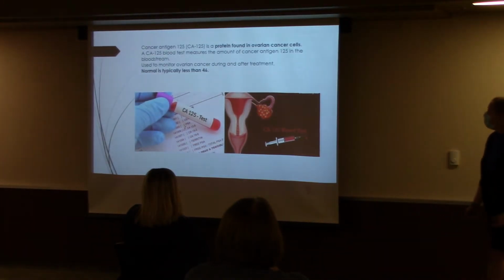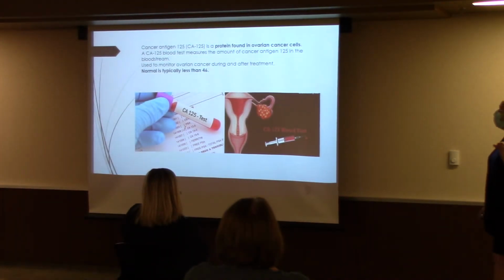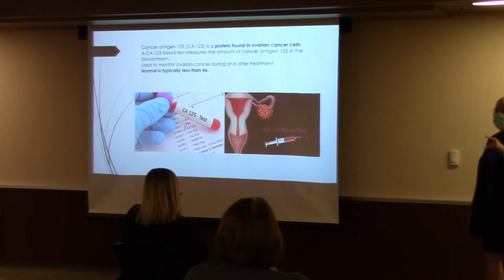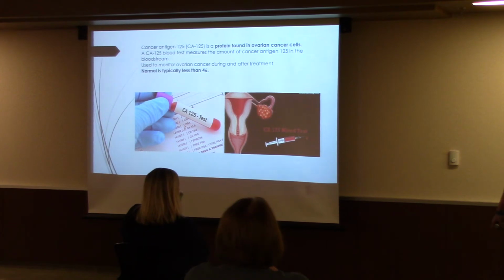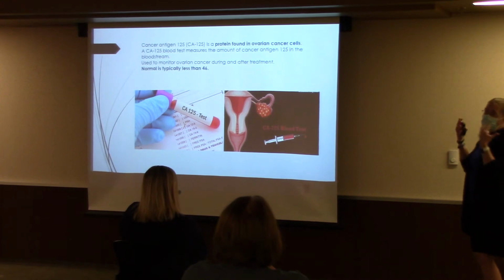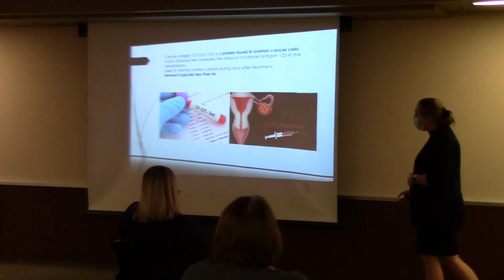Okay, so this is the CA-125. It's just a protein that's found in ovarian cancer cells, and typically, in our lab, less than 31 is considered normal, but it just depends on the lab. For this presentation, I have 46 up there. 46, I guess, is the cutoff, but typically less than 46, you don't have to worry about it.